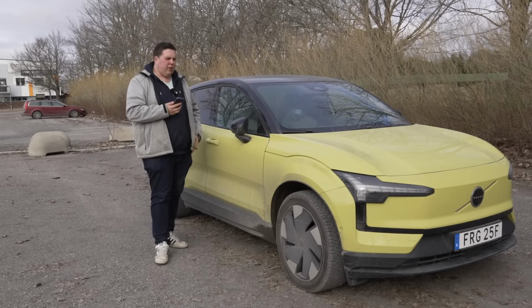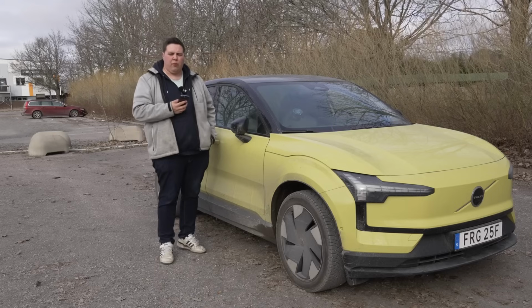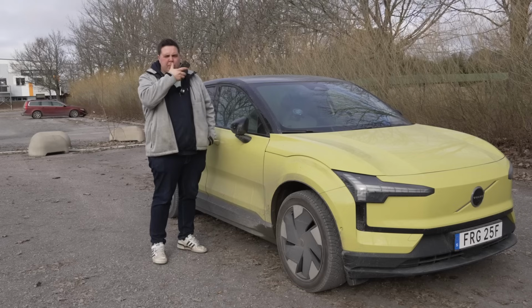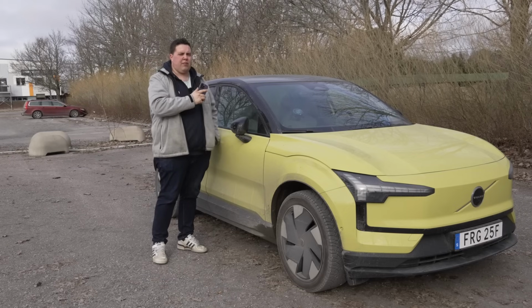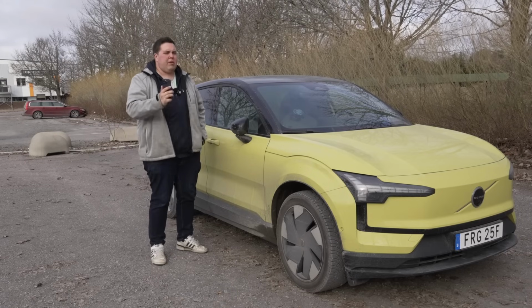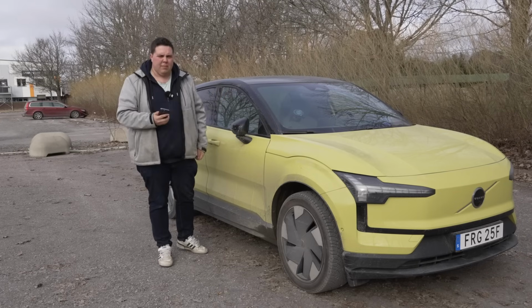Volvo has also come to the conclusion that the steering wheel buttons are bad and should be fixed. So for model year 2025, they have actually already changed the buttons on the steering wheel. And they are looking into solutions on how they can fix it for already delivered EX30s as well. And that is a good thing. Nothing confirmed, but they are looking into trying to fix that.